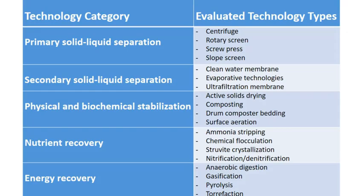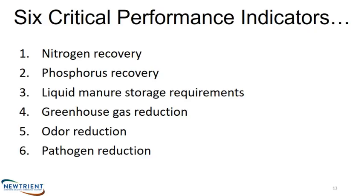So the six critical performance indicators are nitrogen, phosphorus, liquid manure storage applications, greenhouse gas, no surprise there, odor reduction, and pathogen reduction. There were more, but these are the ones the group settled on as important for the dairy industry. This was all vetted out through probably about a year's worth of work, right, Mark? And this went through the Newtrient board for approval and evaluation and those kinds of things. So they felt like, yep, we landed on the right thing here.